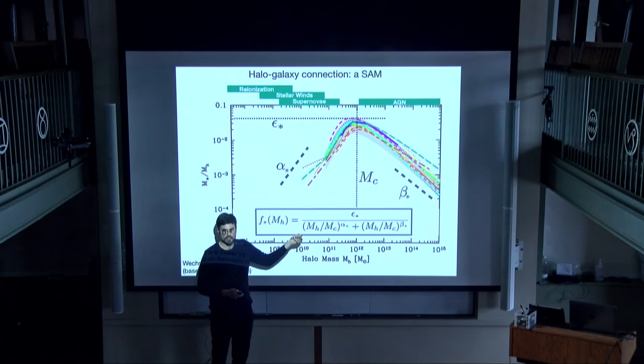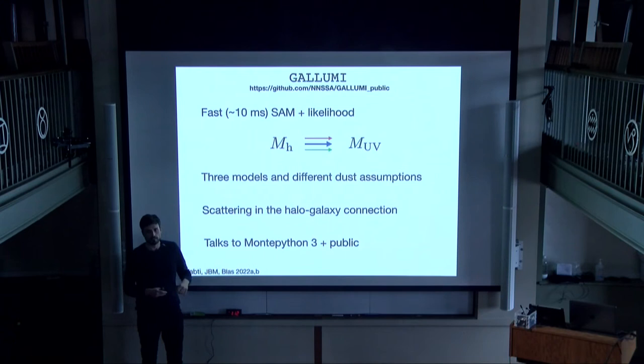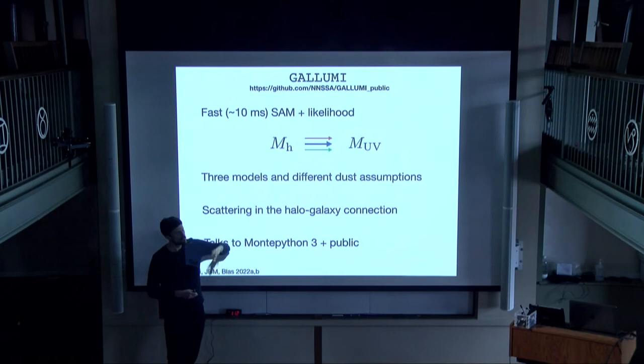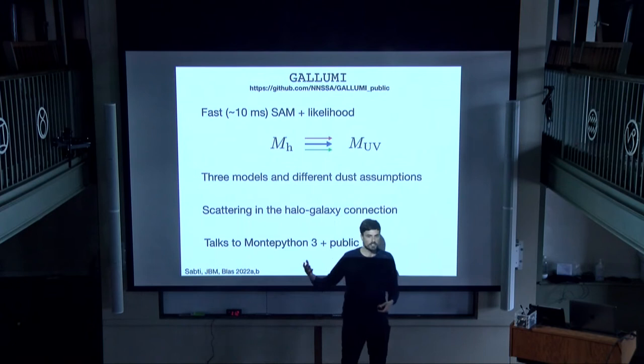So what Nash Sahti, a student, did very, very well is write a public code called Galumi that can run all these models in about 10 milliseconds, through a public Boltzmann code like CLASS. There's one model, the blue arrow, that I've described to you. There are two other models you can compare. The reason you want to do this in milliseconds is because you want to run an MCMC. You want to be able to properly marginalize over things to get parameters at the end, cosmological parameters.